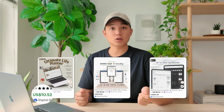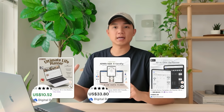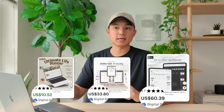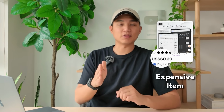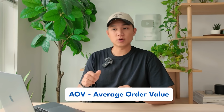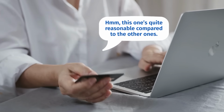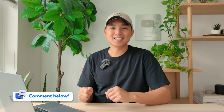Whereas in example number 2, if you had 3 listings, one at $10, one at $30, and a third one at $60, that $60 listing will become your price anchoring product. Not everyone is going to buy that $60 product. However, a lot of people will see that as the expensive item, and they'll look at the $30 item as the middle average price point. It's not too expensive, it's not too cheap, and that could really increase your average order value, where a lot of people may buy that $30 option and think it's quite reasonable when they're anchoring that off of the $60 product. So hopefully that makes sense. Let me know in the comments if that does. I can explain a bit more.